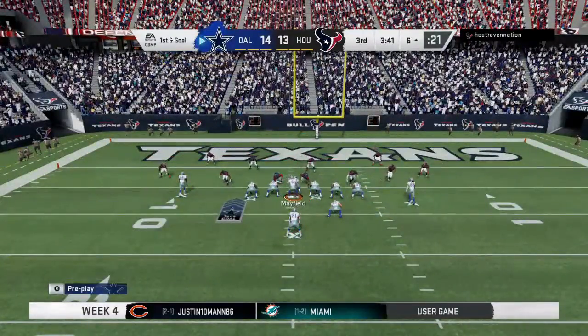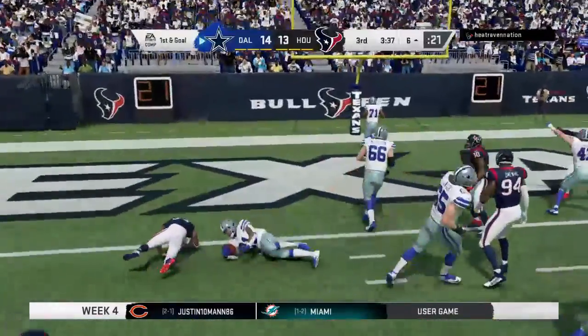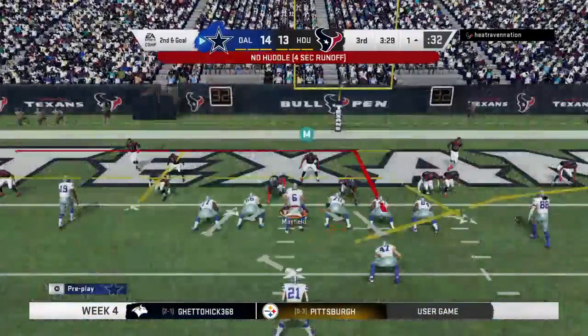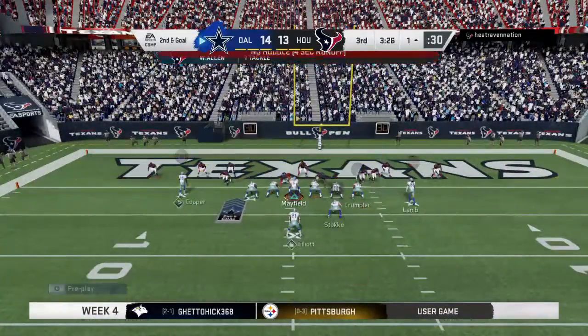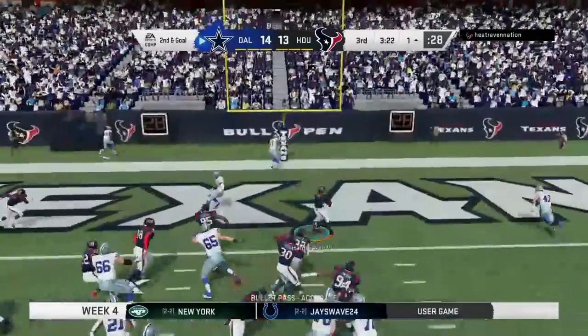I wonder what the next play call is going to be, because after a big play like that, a lot of teams like to use the momentum to launch another one. And he's going to press this one forward as they stop it right around the 1. 2nd and goal from the 1.